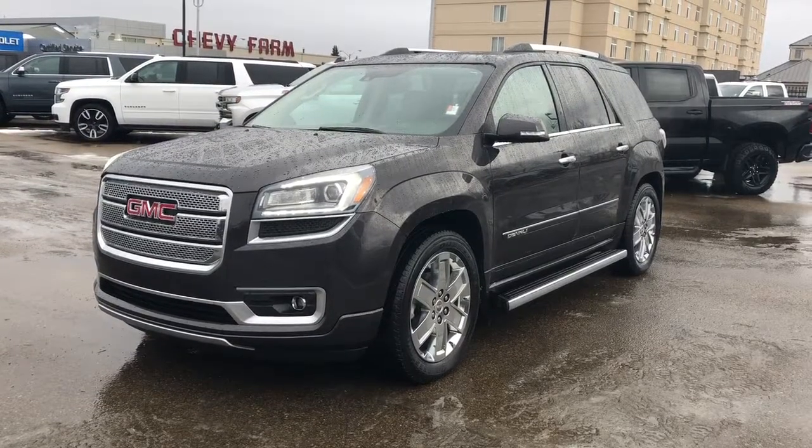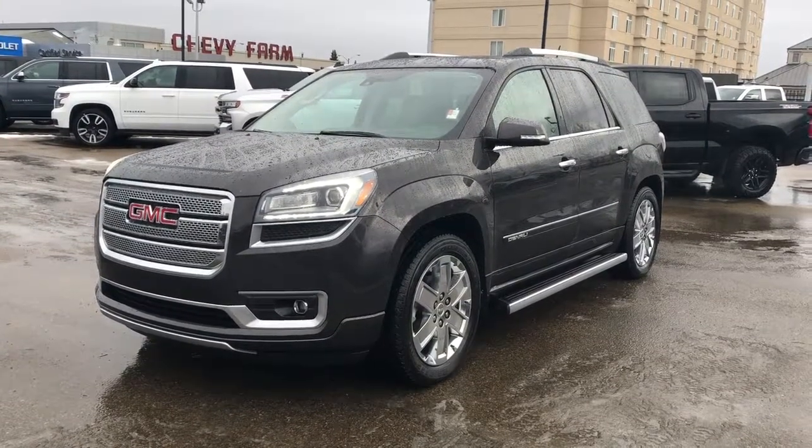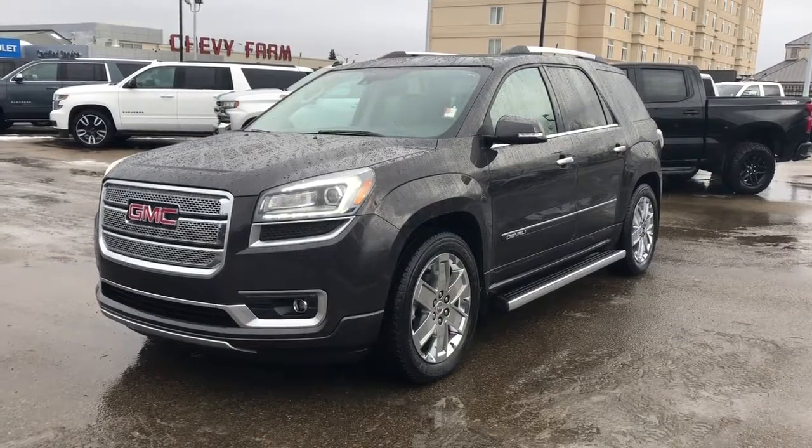Today I'll be doing a video walk-around of our 2016 GMC Acadia. This Acadia is featured in our Denali trim package. It comes with our dark gray metallic paint as well as our silver alloy rims.